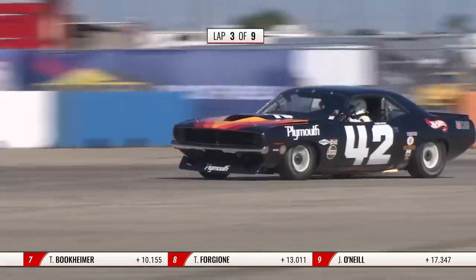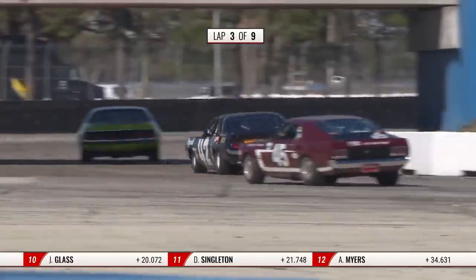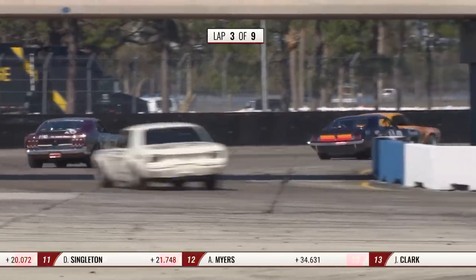Ford won 3 manufacturer championships. AMC Javelin, I believe, won 2. And it was, I believe, Ford was also with 2.